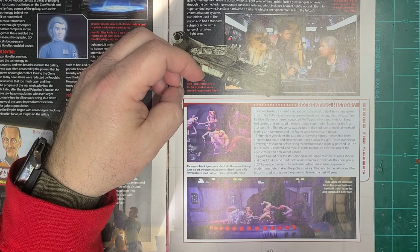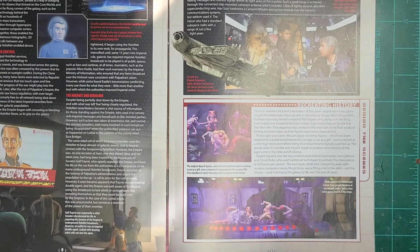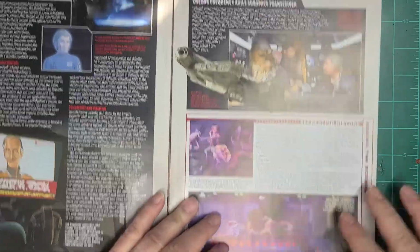38 years later, the just about surviving figures, which had been attached to the board and presented to George Lucas as a gift, were scanned at a very high resolution before being reconstructed digitally and patched up. The results were 3D printed, and molds were made to produce new versions of the aged critters, this time out of silicone. Tippett handed over the stop-motion animation to teammates Tom Gibbons and Chuck Duke, who used traditional techniques to animate the chess pieces at 24 frames per second. The end result, while time-consuming even with modern computers taking the pictures, was a fitting nod to the skills and the history used to bring the galaxy to life over the past 40 years.